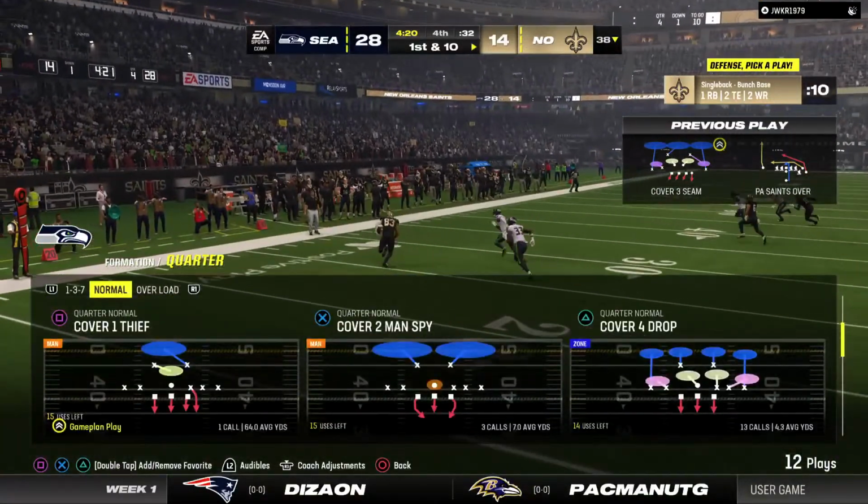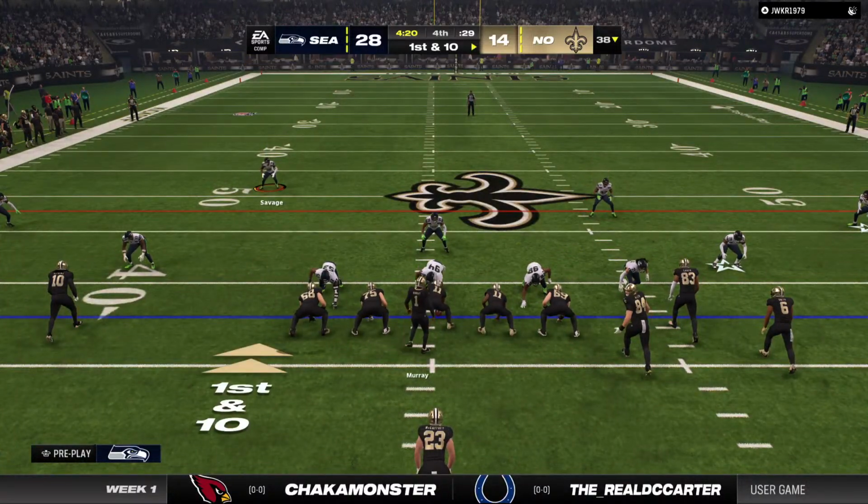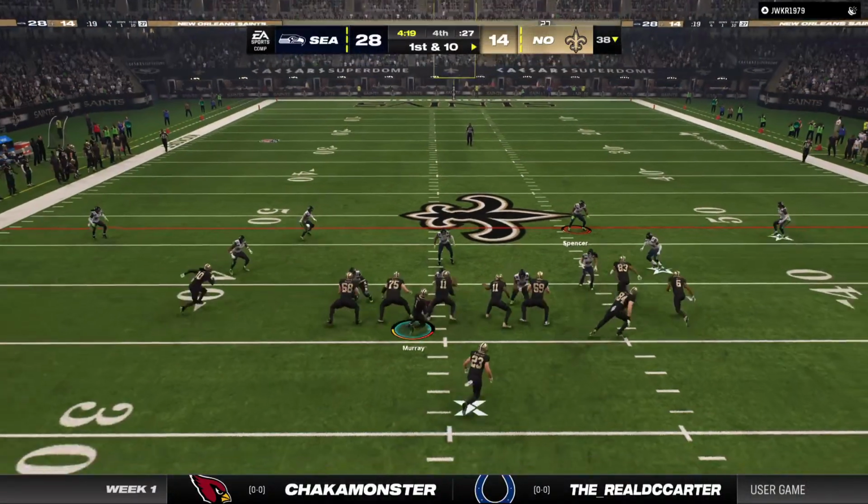Yeah, they imposed their will on that last drive. From all the way up at the 38 now after a good start to the drive. Now Murray.